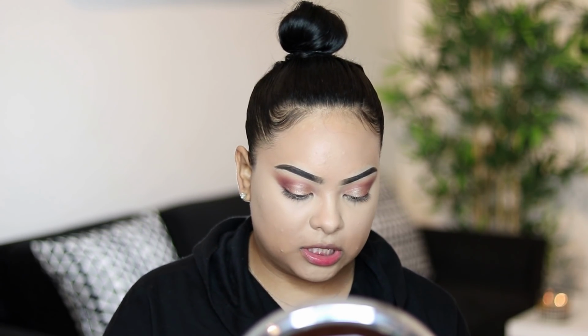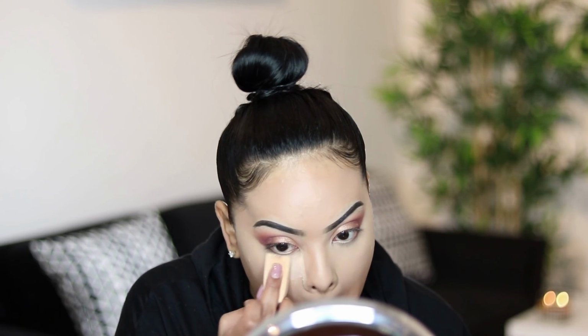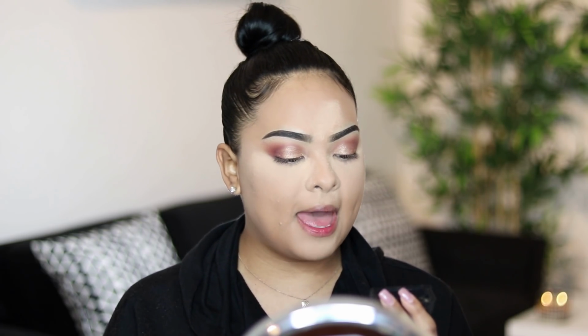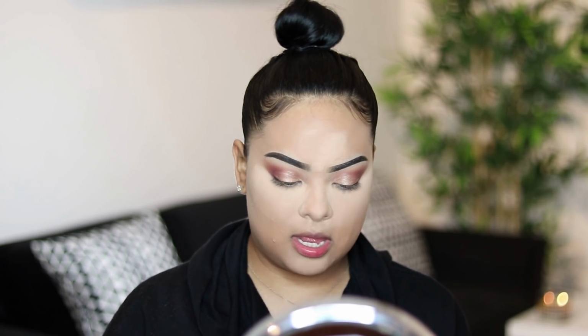We're gonna go ahead and quickly start setting, that way there are no creases. And like I said, I know I look like a ghost right now, but don't worry, we are going to fix that. We're gonna use that same powder. This is the Maybelline Fit Me powder. We're just gonna start setting very quickly here. We're gonna set the rest of our face using the Maybelline Fit Me powder. This is in the shade 310.